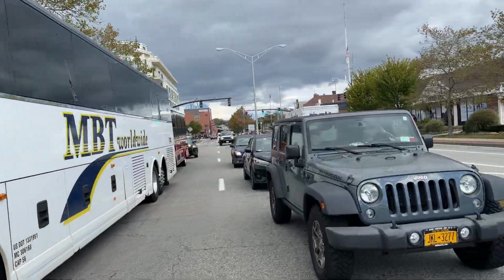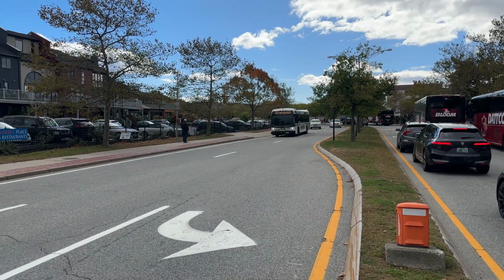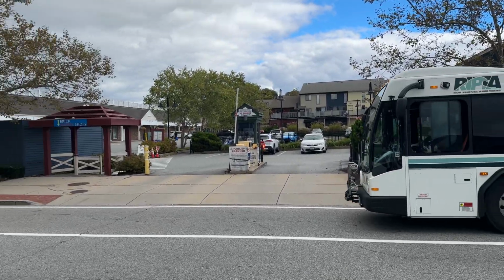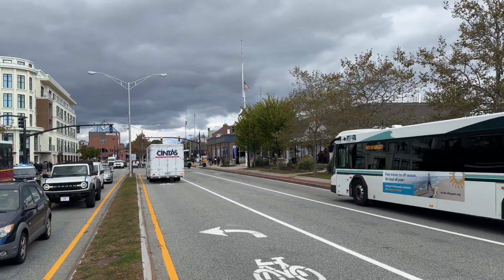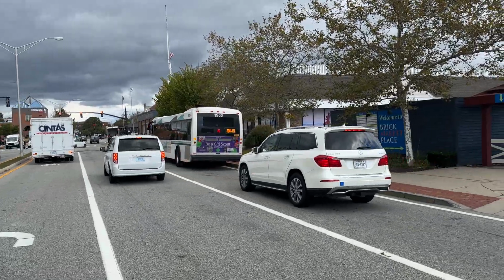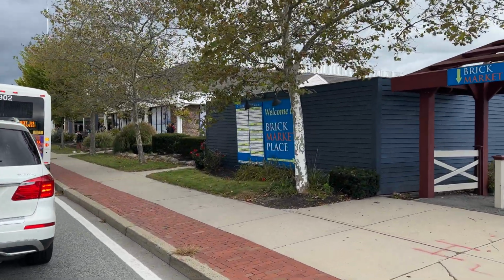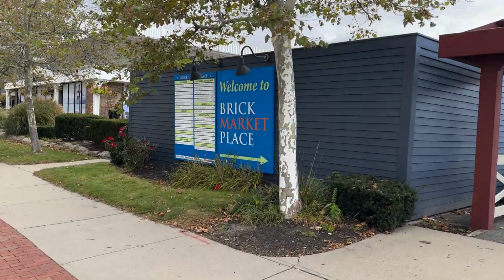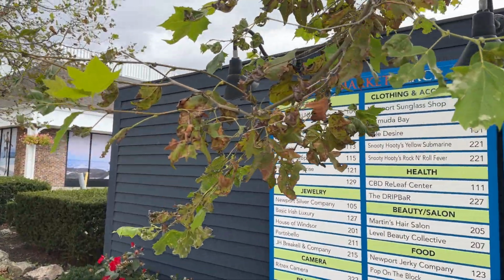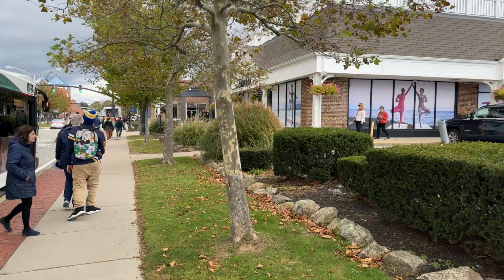And when you are first arriving, there's quite a few things to see when walking, if you don't have a tour scheduled. Right across we have the Brick Market shops. It's actually where I got one of my Rhode Island shirts. Here's some fall foliage, but not the colors one would be expecting. Those bright orange and reds.